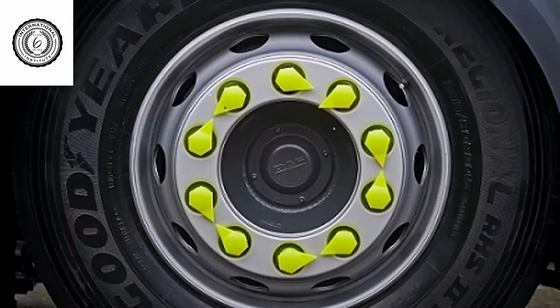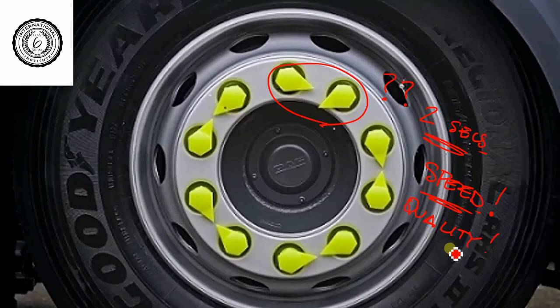Constantly auditing. How about this? Happy with the wheels? Are they on properly? How long did that take you? About 2 seconds. This is the great thing about visual management. Speed and quality. You are making quality simple and easy to control because everything is visual.